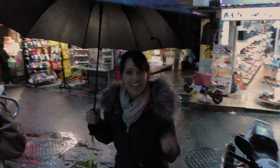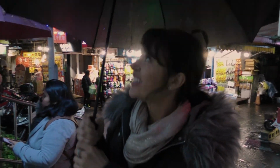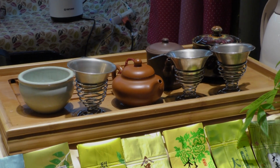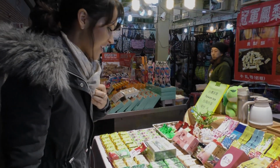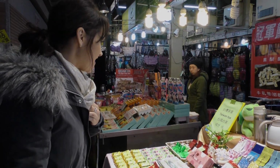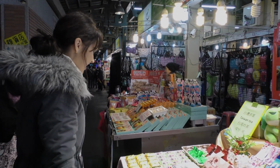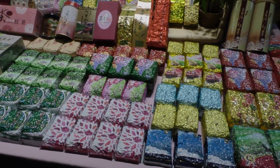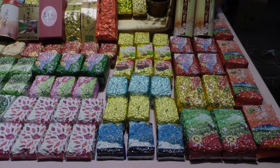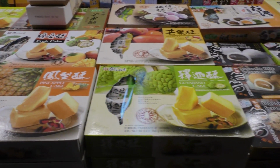Luckily, as it's raining, there's an indoor bit of the market. Oh, look how pretty the packaging is. That's gorgeous. Taiwanese tea. So many weird and wonderful delights. They love their pineapple cake over here.